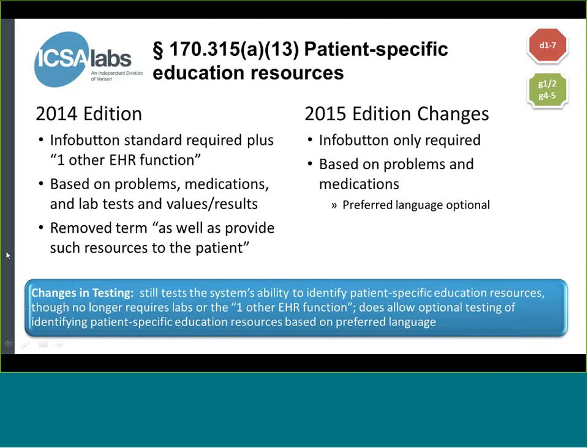A13, patient-specific education resources. Not a lot of changes here. Two things that are notable is that they have dropped the one other EHR function, and now you're only allowed to use info button. They have also dropped the requirement that you find resources based on problems, meds, and labs. Instead, it is now just problems and medication. So they've dropped lab tests.